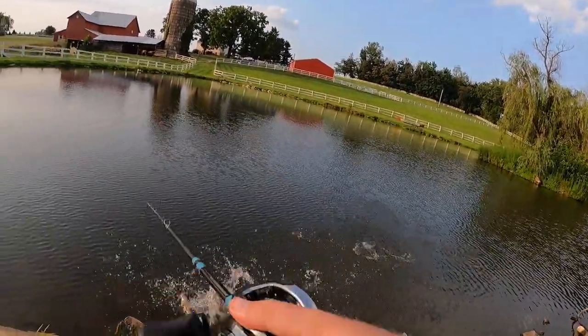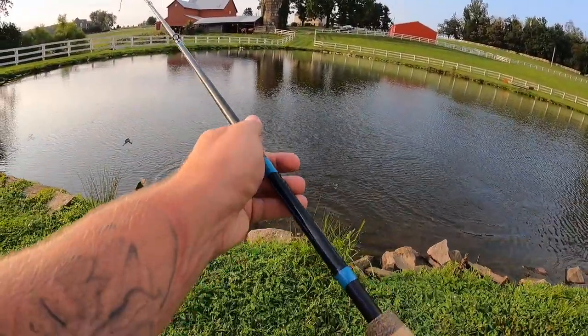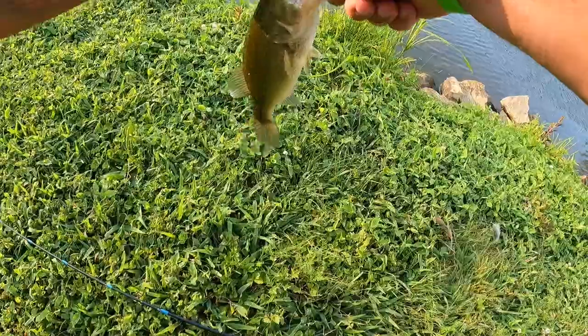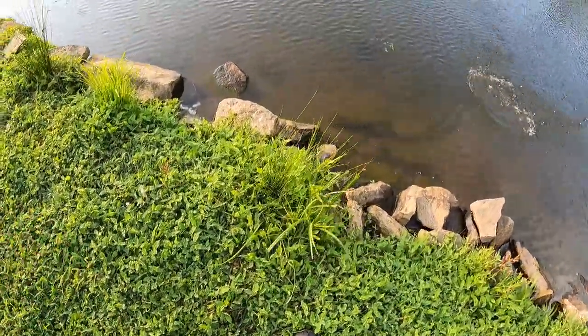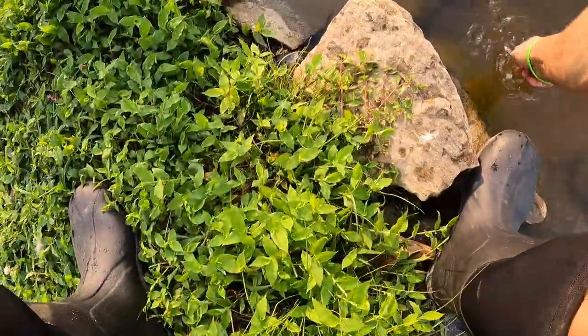There's one. Right at the bank, I was swimming it. That bait's bigger than you, son. It'll get bigger. Guess you're trying.